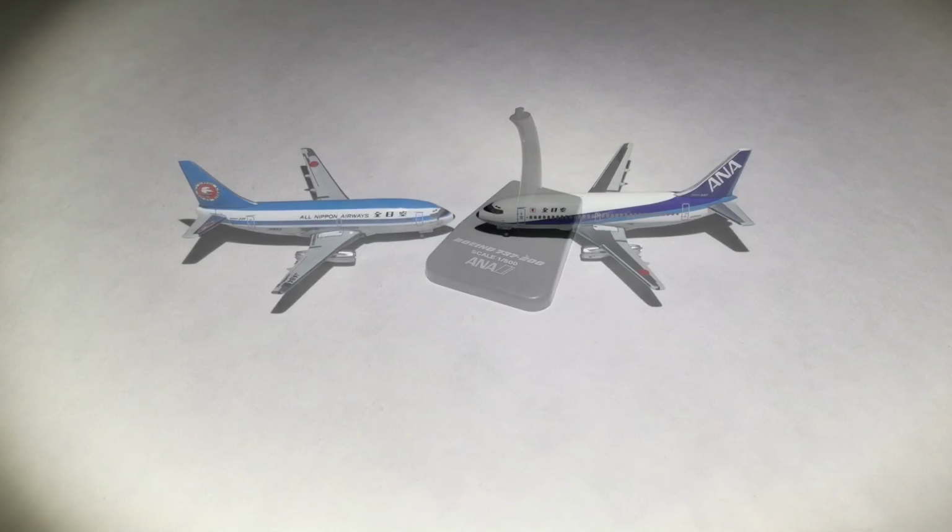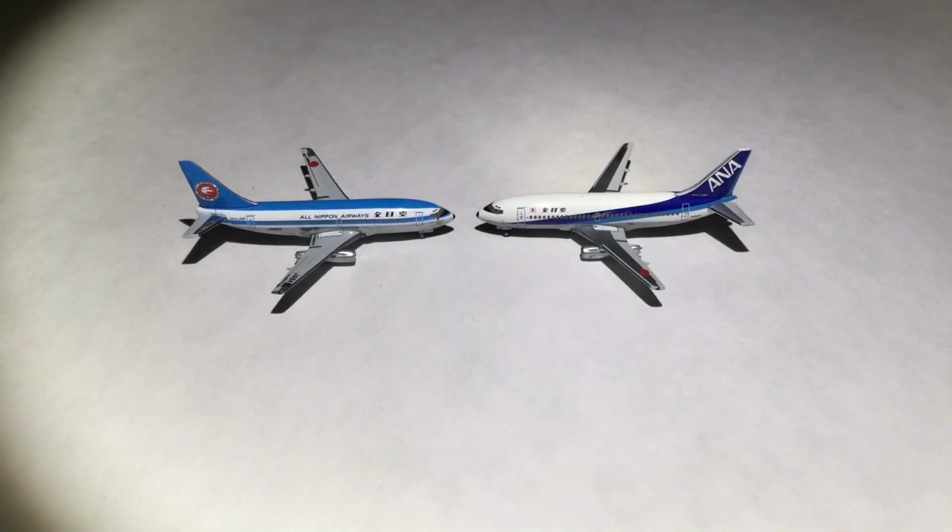Okay, all right, and there's the two planes nose to nose. I've got the JA8401 on the left, and you have the JA8453 on the right. Love the set. Wouldn't have bought it had I not liked it.